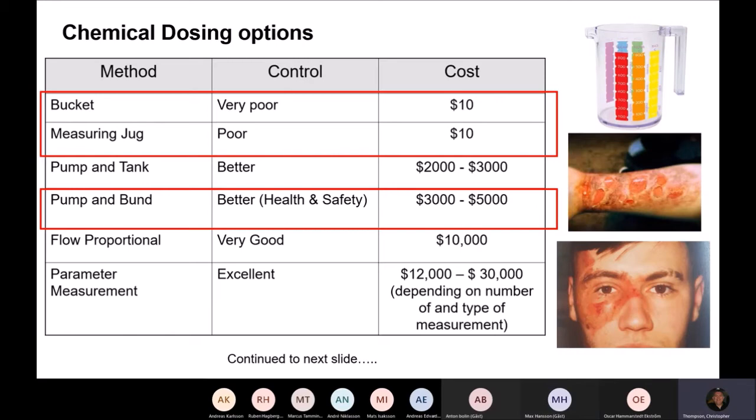That means you've got to lift a 20 to 30 kilo drum of chemical waist high to tip it in, which means that you're getting all the vapors from that chemical. For health and safety wise, it's not good for the vapors or the lifting. So what you'll find now, most companies are replacing the pump and tank with pump and bund, which is a safer way of doing it. But until about 5 years ago, tank was very, very popular.